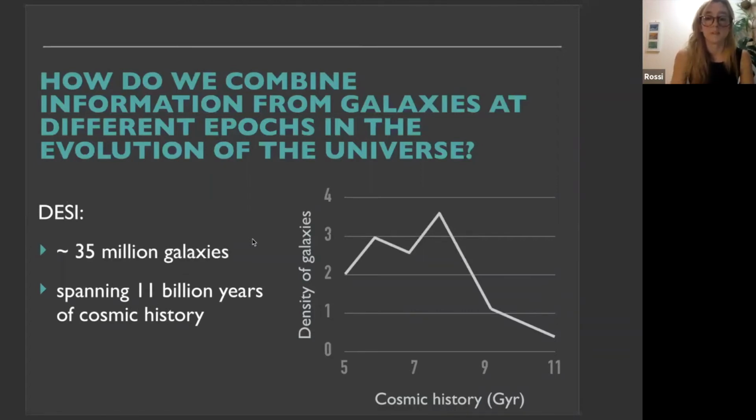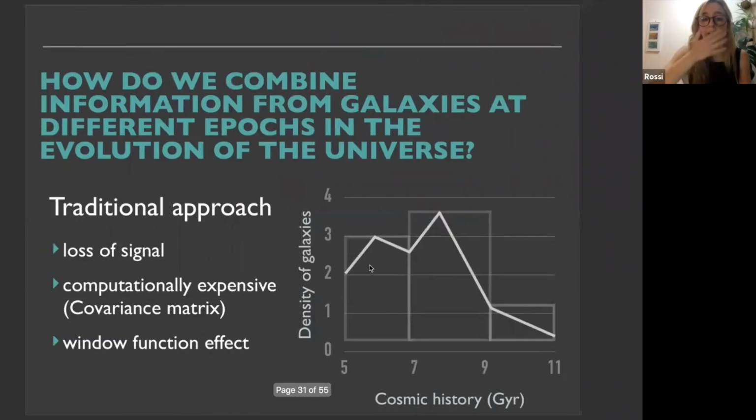For DAISY, for example, we will have 35 million galaxies spread over 11 billion years of cosmic history, which means that if we treat galaxies that belong to this epoch as equivalent to galaxies that belong to this other epoch, we are actually neglecting the fact that the expansion of the universe varies between those two objects. So the traditional approach is to cut the sample into different redshift bins and repeat the same analysis in each redshift bin. This is quite expensive because you're required to repeat your analysis in each bin, and especially for lensing or galaxy-galaxy lensing, where the covariance matrix is quite big, it can be quite difficult to deal with this kind of scenario. So we usually tend to reduce the number of bins and so lose information about our galaxy distribution.